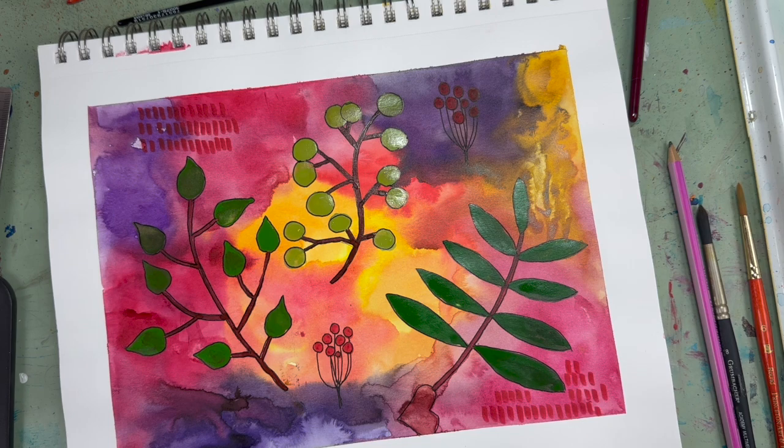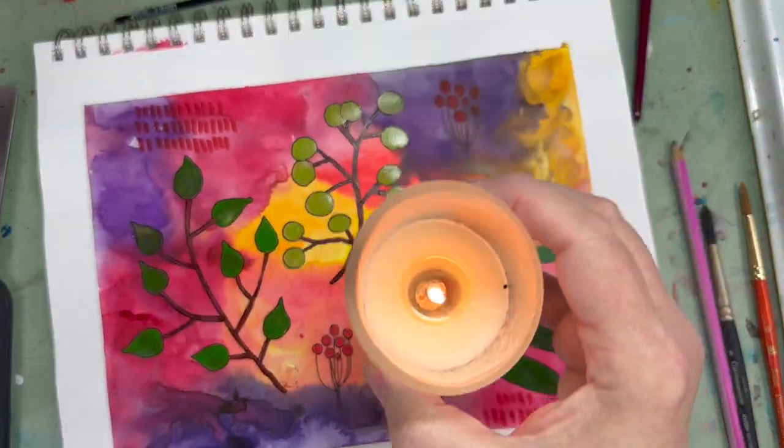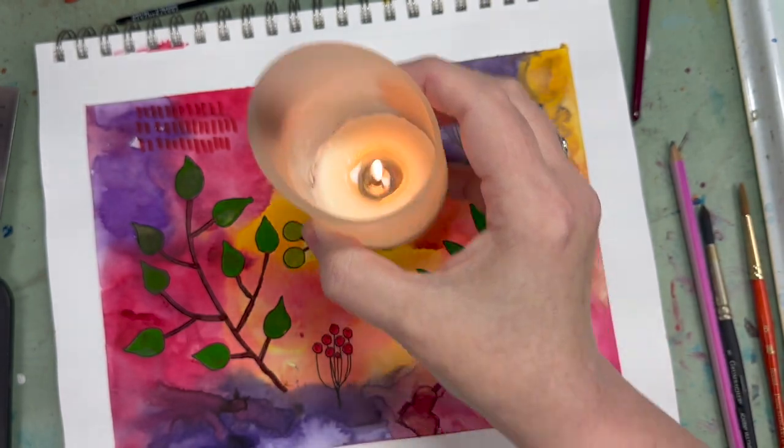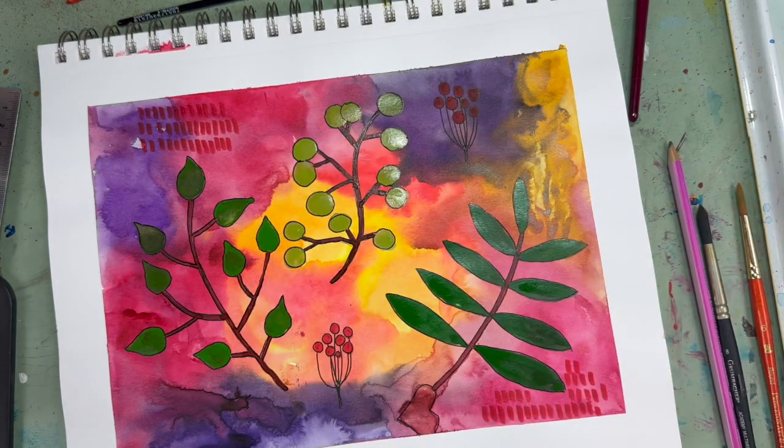I find I get that meditative kind of thing when I light the candle. I always light a candle when I'm creating, and so it just gives me that pause in the day. So maybe it's something you could look into as well. It's nice to have a candle just for the aroma, but also for the sense of the light expression.